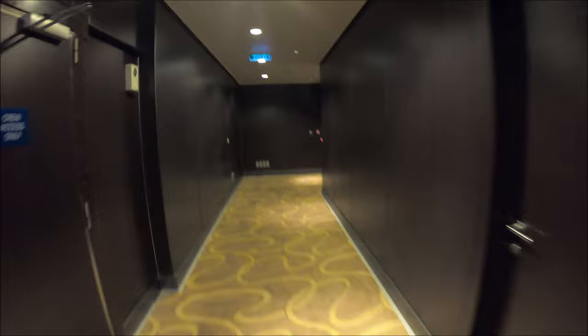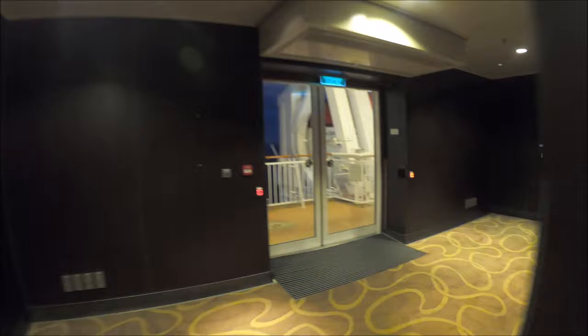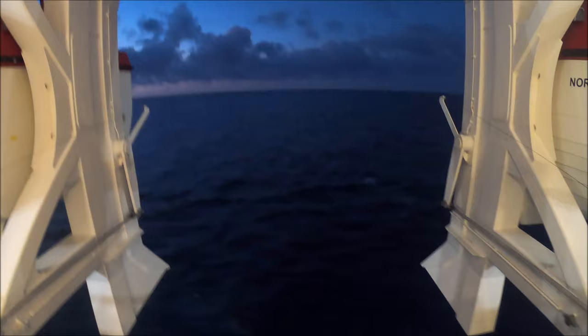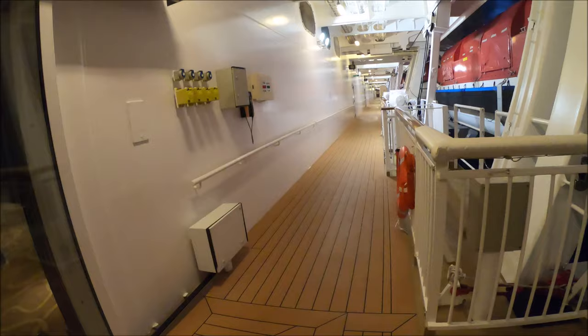Shoot, it's dark outside. I thought it was light already. So one of the places you can come is here, which is for the lifeboats. You can tell it's a beautiful morning already. The lifeboats, and if you want to come and be away from noise, even though it's kind of noisy out here, this is one of the areas.